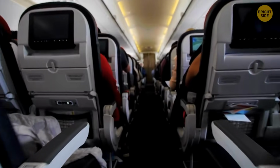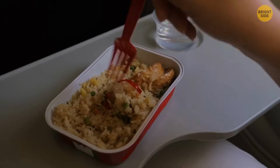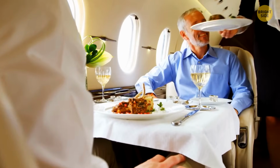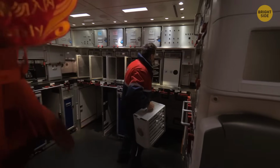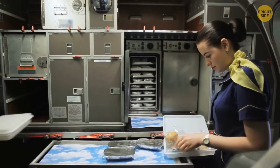The way the cabin is pressurized has a great effect on your taste buds. You lose up to 30% of your ability to taste sweet and salty things. In other words, it's not that airplane food isn't tasty, you just don't feel its flavor. That's also the main reason why airline catering companies add extra salt and spices to the dishes they cook.